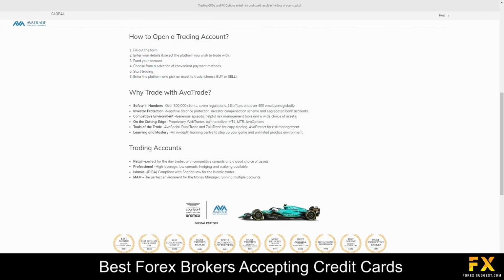Accounts are available on retail, multi-account manager, and professional accounts, with demo and Islamic account options. Avatrade's account types are structured to provide flexibility and customization, ensuring that traders of varying levels of expertise can find an account that aligns with their trading goals.